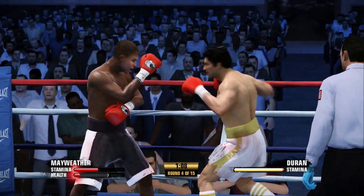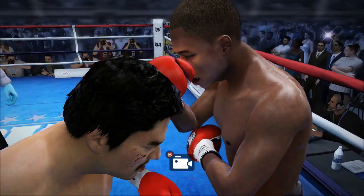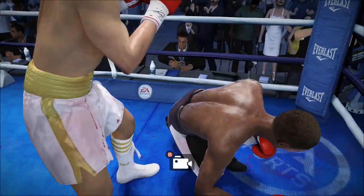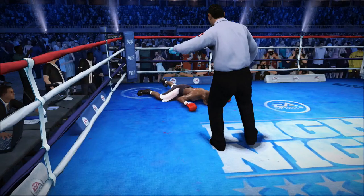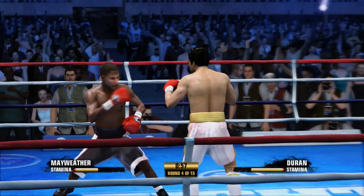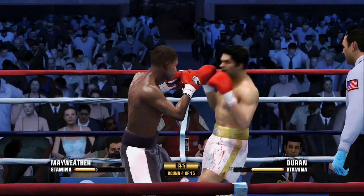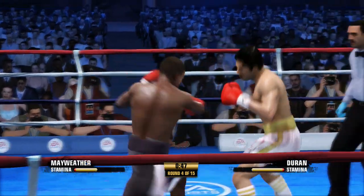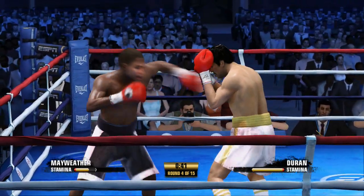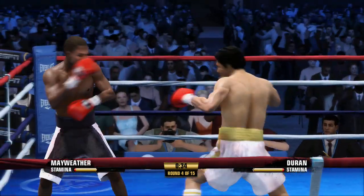Oh, Mayweather's stunned. Wow, both guys have gotten, wow! And he goes. Enough this time to rise up and continue on. One, two, three, four, five. Mayweather's climb back up from the canvas may inspire him. Tried to land that upstairs and was off the mark.